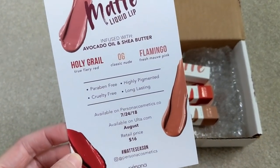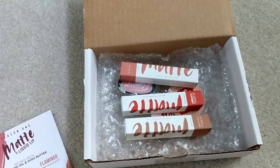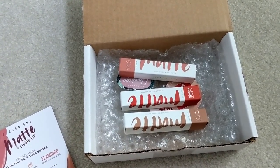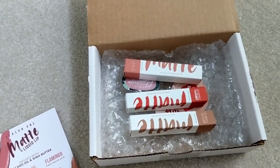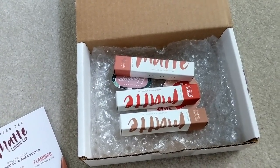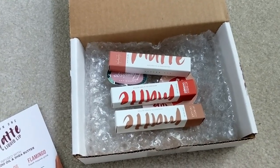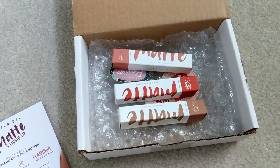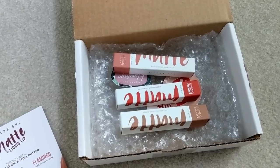So these are paraben-free, highly pigmented, cruelty-free, and long-lasting. From what I've seen on their Instagram, these are supposed to be very long-lasting, but also super hydrating, and it took them a long time to get a formula that was both hydrating, that's not going to dry out your lips, and also stays put on your lips. So I'm really excited to try these because I absolutely love their eyeshadow palette, which I brought with me on vacation, as you saw earlier in the video, as well as their highlighters. They're amazing. So let me swatch these 3 colors for you guys.